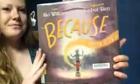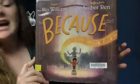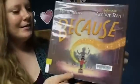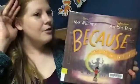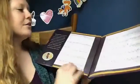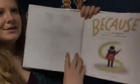All right, one more book today. I'll try to do it a little quickly. I know that we're creeping up on time here. This book is called Because by Mo Willems, and this is published by Hyperion Books. You can see that this book is also about sound and music. We start the book with one thing, and we end up with something else. I love books like this.